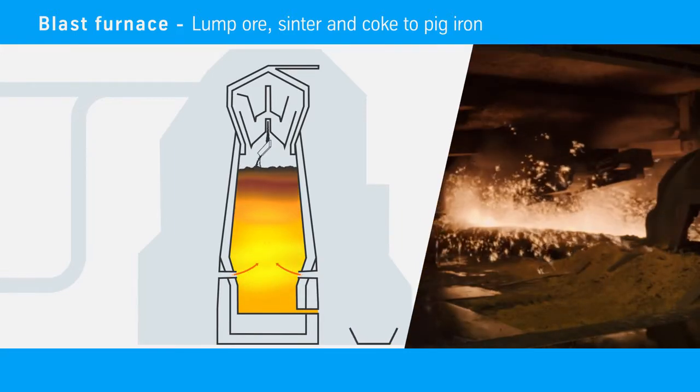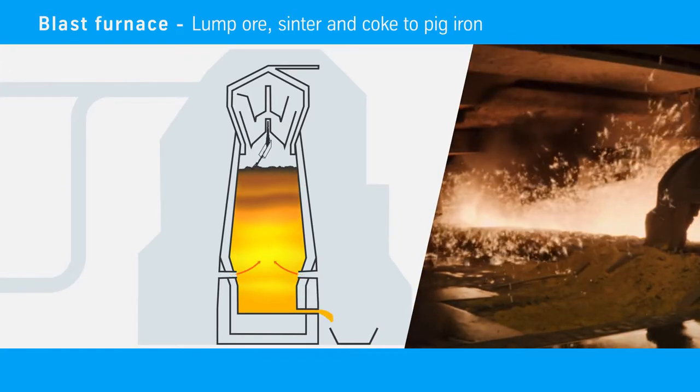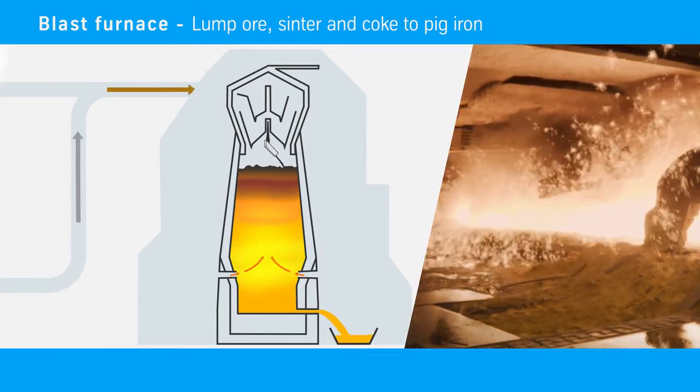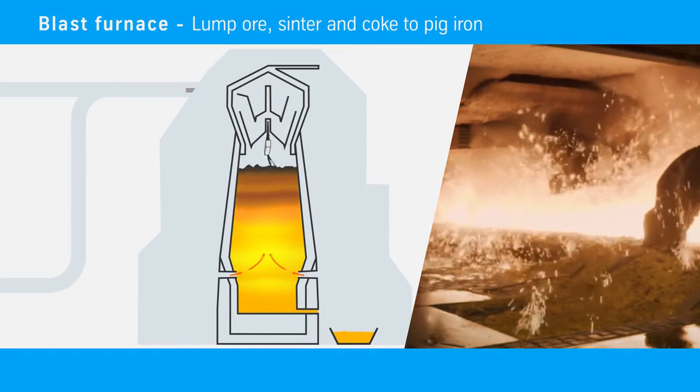In the tapping process, the finished pig iron and slag are discharged from the blast furnace every 2 to 3 hours at a temperature of 1,500 degrees Celsius.